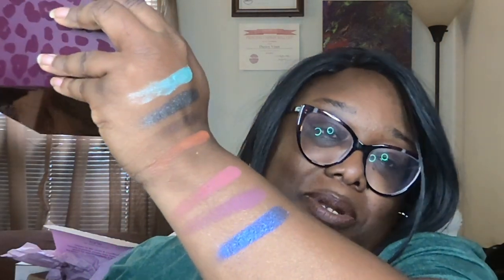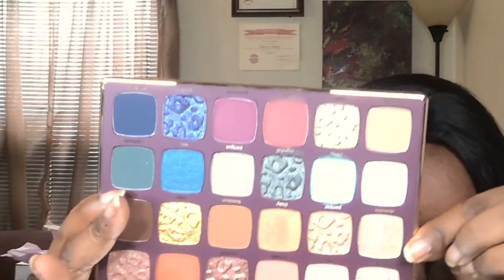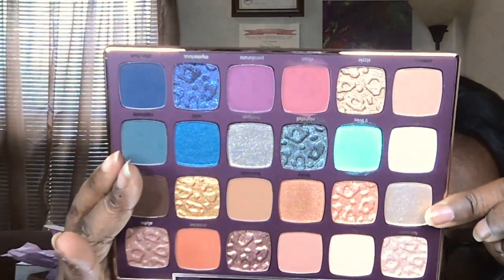Let's try that. This looks good. It feels creamy. My swatches are trash. Oh, look at that blue. Oh my goodness. Oh my goodness. What else? Let's do a light one. Let's do Desirable. That's this color here, this color right here, Desirable.